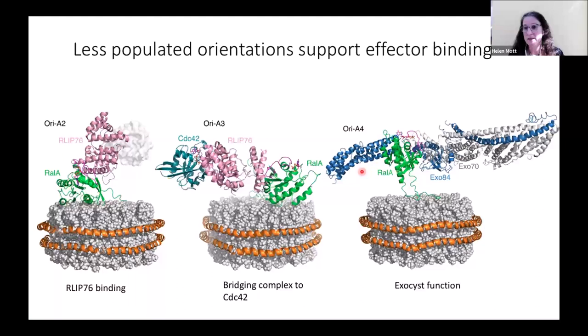Okay, so we have this idea then, we have these different orientations. We're assuming that the populations of these orientations are going to be modulated by the lipid composition of the membrane, and we already had a few hints about this. But the other thing that we thought might be actually changing the way that this protein interacts with the membrane is just phosphorylation, because we know that there's a phosphorylation site in this region that binds to the membrane.